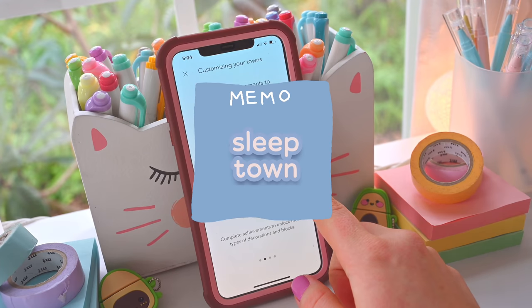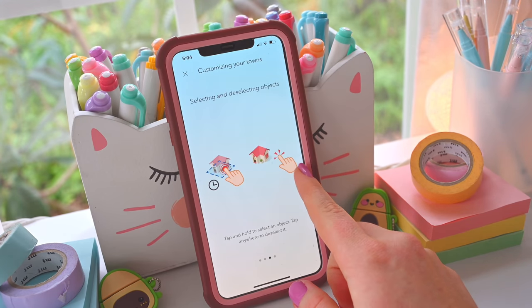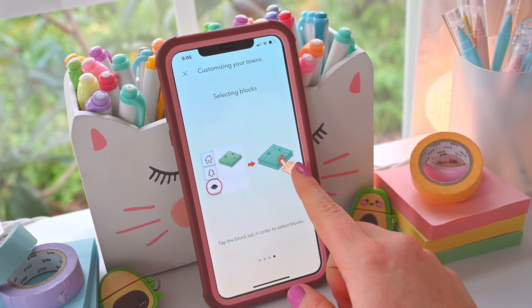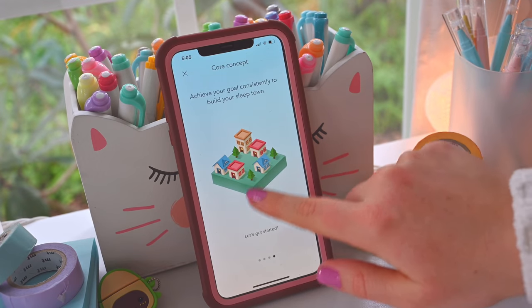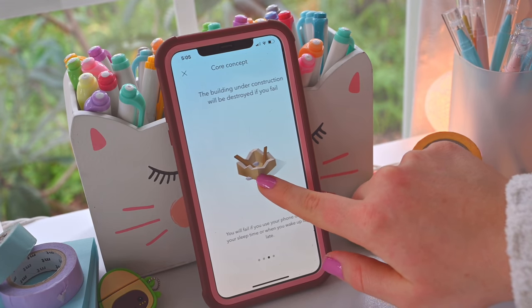So next up are two apps related to sleep. So the first one is Sleep Town, and I used it for around 4 months when I was really trying to fix my sleep schedule. I haven't used it for a while, but I do recommend checking it out.